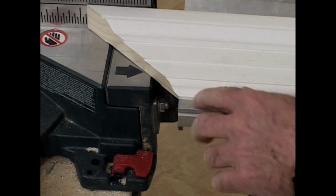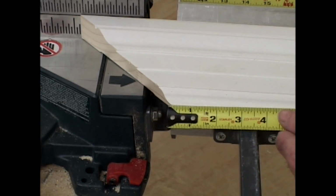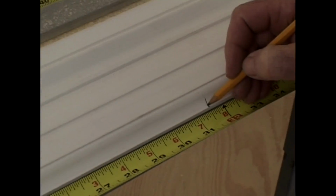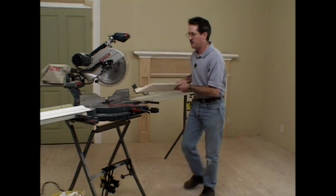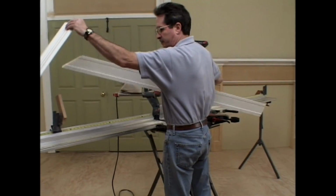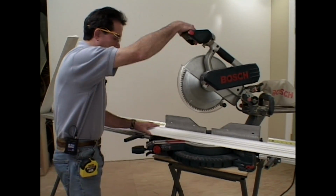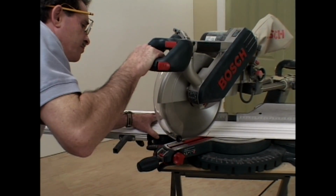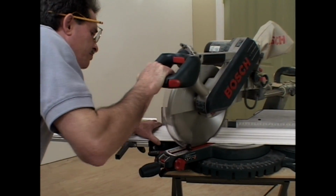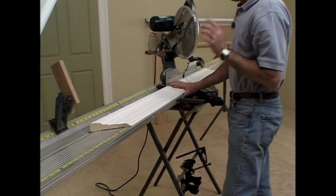Instead, I flush the short point up with the end of my continuous extension wing and then just hook my tape measure right on the continuous extension wing and pull my measurement mark, and I'm not 1 inch short. Now I'll cut this piece. First I'll get this one out of the way. There, that finishes the head, almost.